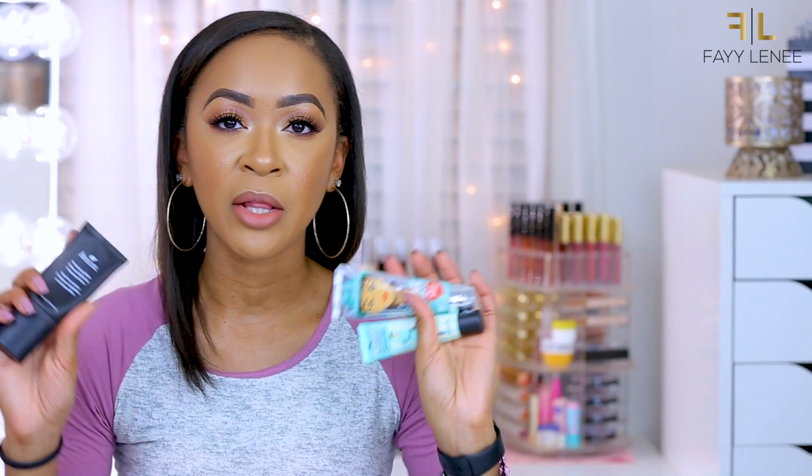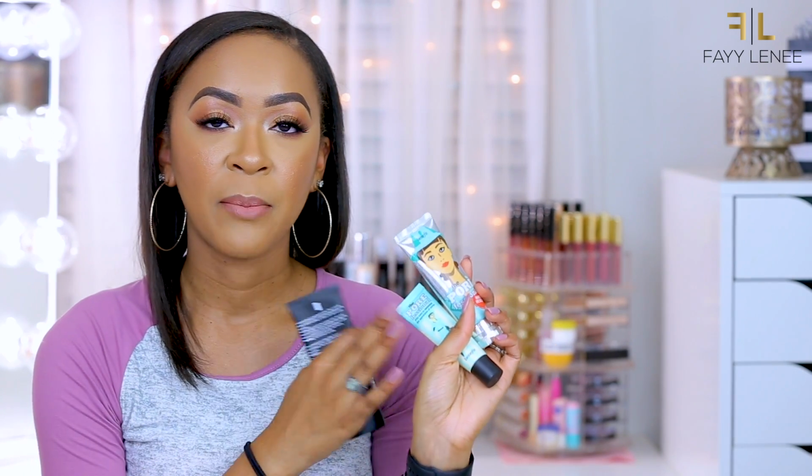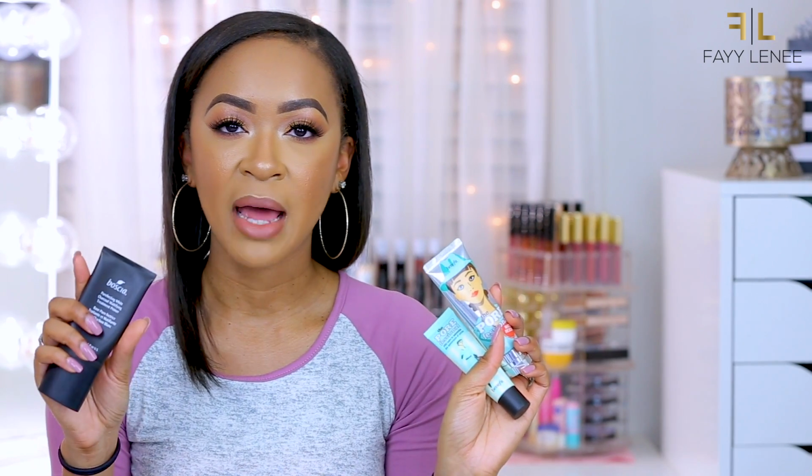And this is pretty much my little trifecta. I try to always do some type of mattifying moisturizer, a pore blurring primer, and a mattifying primer. And this keeps me good throughout the day. So yes, if you have super oily skin, you may want to try out a little concoction of primers like this, but these are the 3 that I'm going to be using for the month of November.